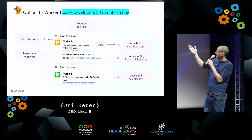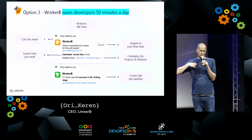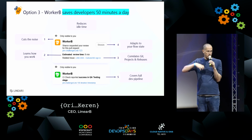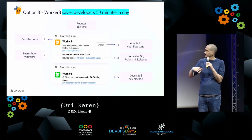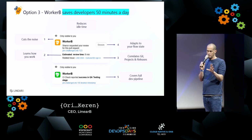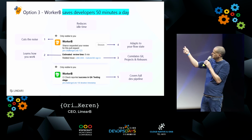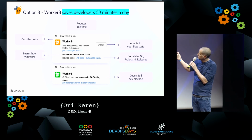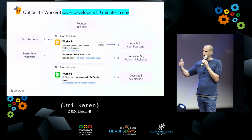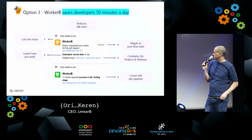And the cool thing is it reduces idle time. It cuts all the noise because I choose what messages I want to get and what kind of actions I want to perform from my IDE or from Slack. When I get a review request, I get it in real time, and it will tell me, hey, this is the related feature. This is how much time it will take you. I don't know who asked me here, Sharon. You've worked with Sharon for a bunch of time, so I know the PR size, it's going to take you only 6 minutes.